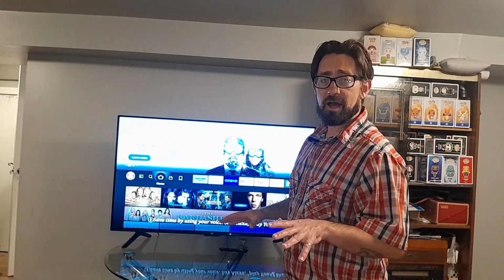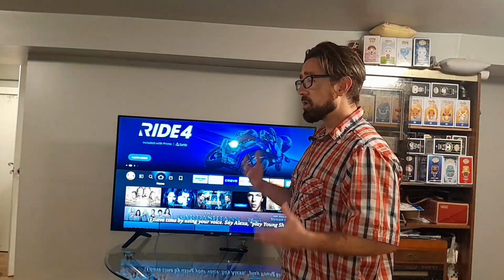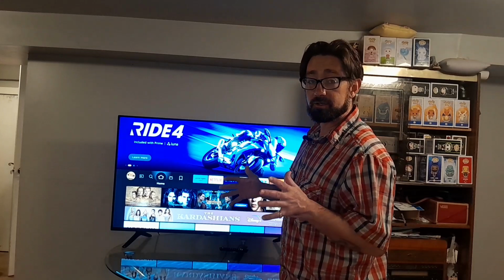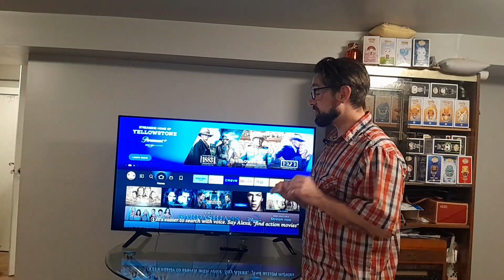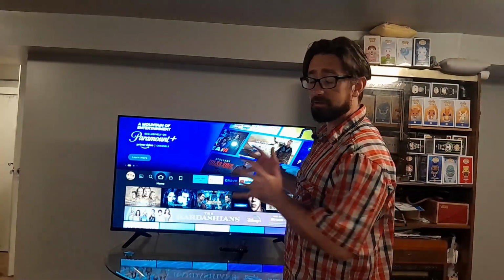It runs super fast when you're loading up all your different Netflix apps or whatever you want. Everything loads and is very responsive, very fast. I've had this for 2 years. I was super happy then, and I'm more than happy now because it has not failed me once. It still looks and sounds just like it did the day I got it. Super, super happy with this purchase.